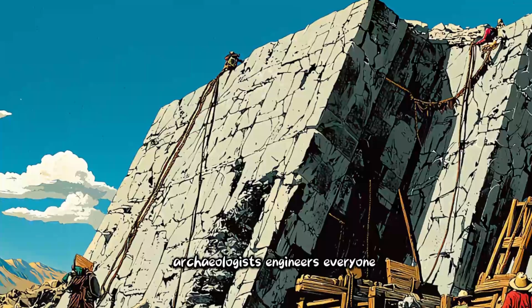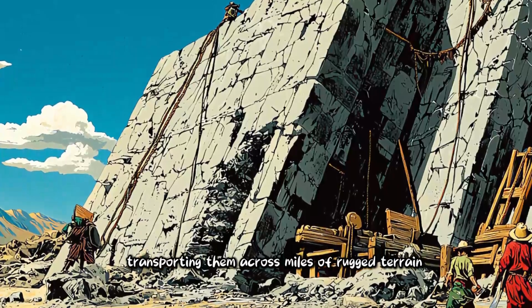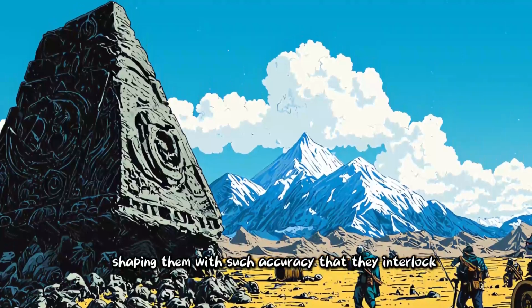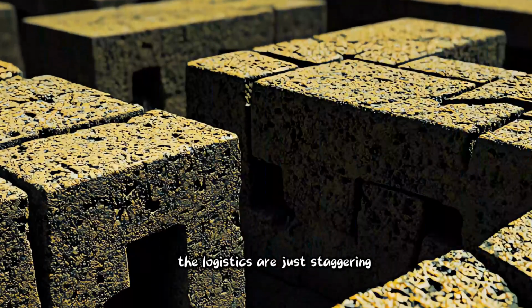Archaeologists, engineers, everyone. Think about it: quarrying these massive blocks, transporting them across miles of rugged terrain, at high altitude too, and then shaping them with such accuracy that they interlock perfectly, seamlessly, often without any mortar. It just seems impossible. The logistics are staggering.